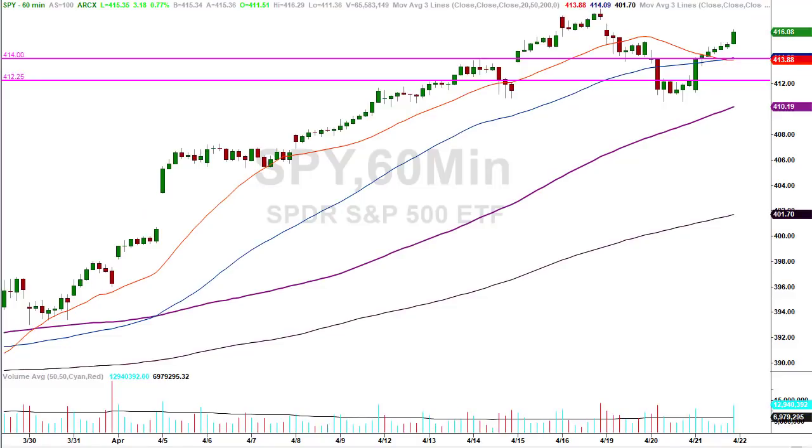Just for kicks, back to the hourly chart for a moment. Now we drew a line at 414. We talked about that. That was the vicinity of the breakdown candle high. We rounded it up to the fat number of 414. Now let's take a look at what happened once they got there.